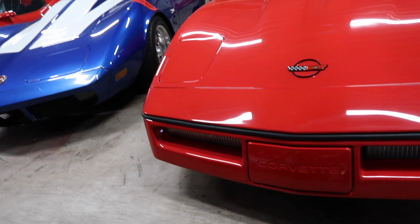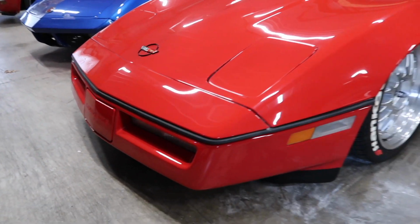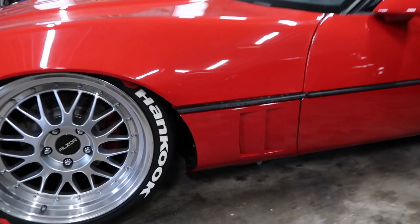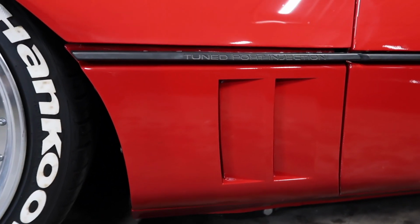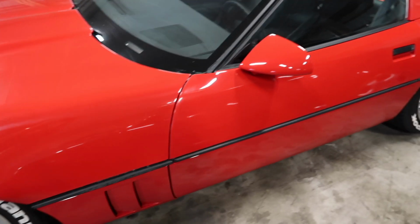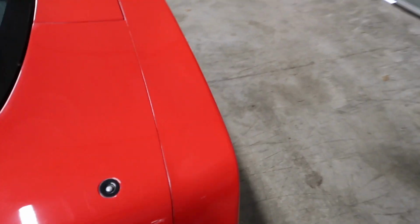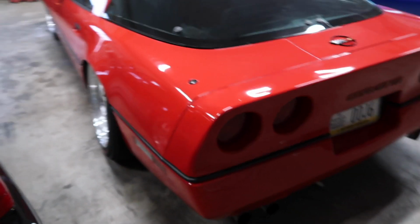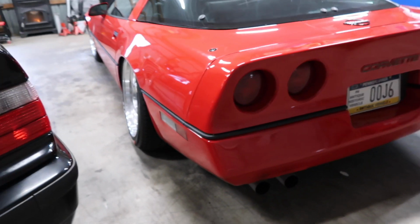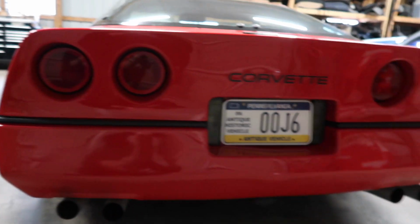So this is the early style front bumper. And as you can see, as we walk around the car, you see the black molding, and then this is what the fender looks like. And this is the rear bumper. And the perfectly round Corvette taillights.